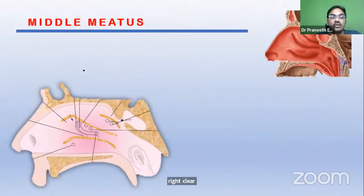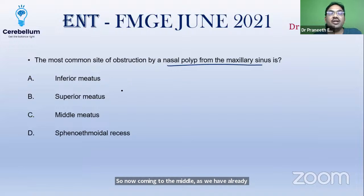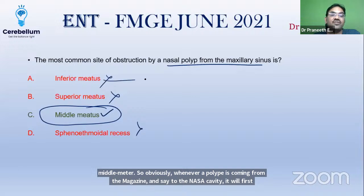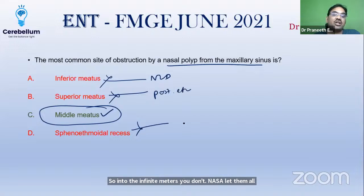So now coming to the middle meatus, as we have already discussed all those things, the most common site of obstruction of a nasal polyp from the maxillary sinus. See, maxillary sinus will be opening into middle meatus. So obviously, whenever a polyp is coming from the maxillary sinus into the nasal cavity, it will first come into the middle meatus. It won't contact the superior or inferior meatus, right? So into the inferior meatus, you know, nasolacrimal duct. Into the superior meatus, what, posterior ethmoid will open. Into the sphenoethmoidal recess, your sphenoid sinus will open.